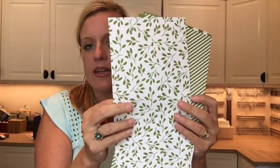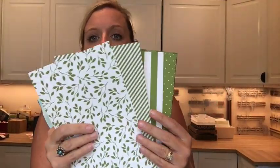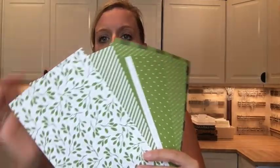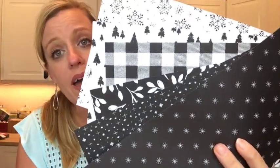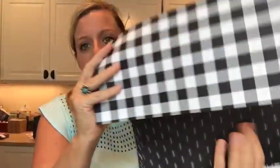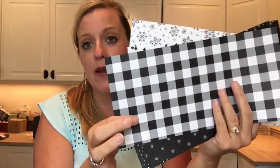So I'm going to show you what you get: 12 sheets, 2 of 6 different patterns. And so if you don't like black, you can just stick to this side, and this is all Old Olive, which is perfect, a perfect green for Christmas. But then on the back, it's all the black and white, which to me is also perfect for the rest of the year, especially this pattern. This, I think, has to be my favorite piece of pattern paper Stampin' Up! has ever made.